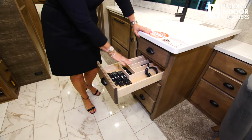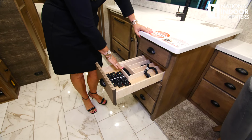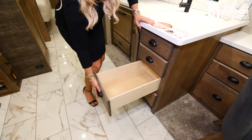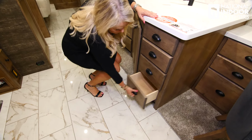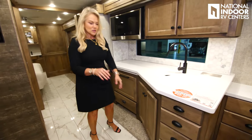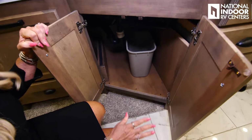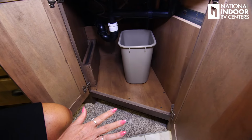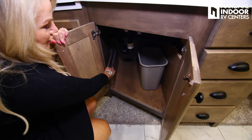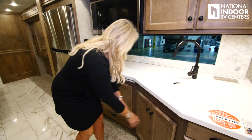Storage here. Got a place for all of our remotes. I think you'll probably move them, but we've got the spot for the utensils, which is nice. More storage and soft close and another nice storage compartment. Since we're doing the storage, let's just keep going here. So I do love a spot for a garbage can because I hate that to be the first thing you see when you come into a coach. Spot for your garbage can, more items here, and then you've got a spot here for your sink covers. So when you're not using those, you can just tuck them right in there.